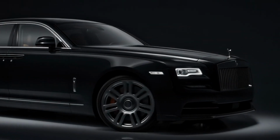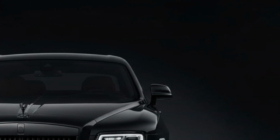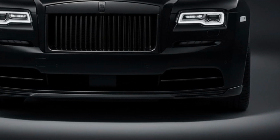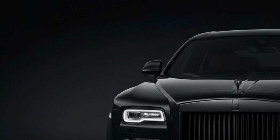In many ways, the 2027 Black Rolls-Royce feels like a bridge between two eras, the old world of V12 prestige and the new world of silent electric dominance. And that makes this generation more important than most people realize.